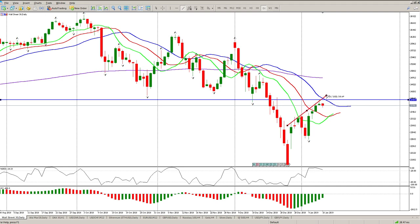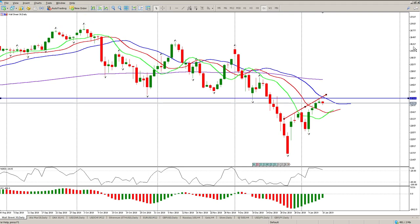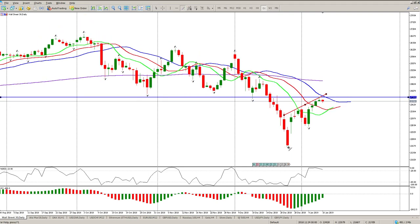sort of half convinced that this is a wedge. And I suppose it all hinges on whether we manage to get a resolution in the trade war. Okay, but for me at the moment, this is looking very much like a wedge. And if you look at the daily, it's 1, 2, 3, 4 touches at the moment.